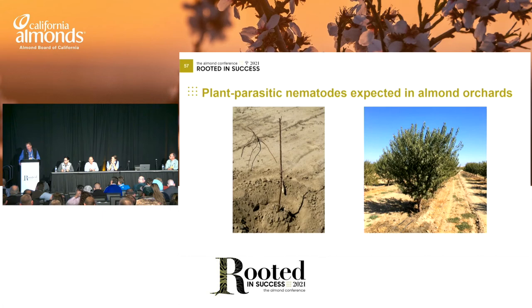Now, for the interest of time, I'm just going to go quickly through this, because if you think about it, a newly planted tree has a much harder time to reestablish in an orchard than a larger tree. And yes, if it never makes it to a real tree like shown on the right, then you have a big issue to even establish your orchard.